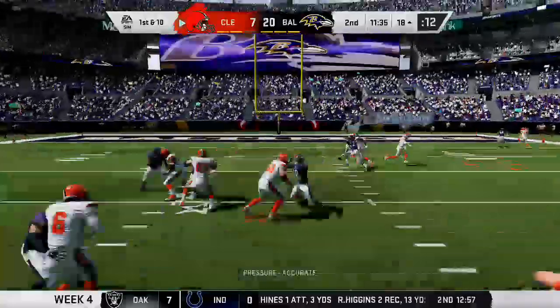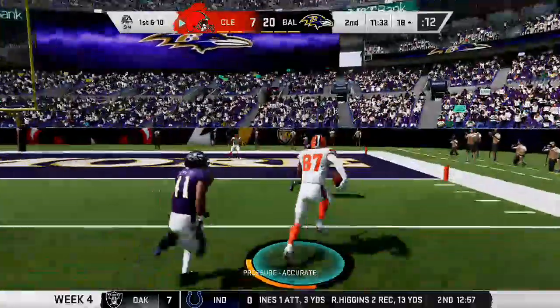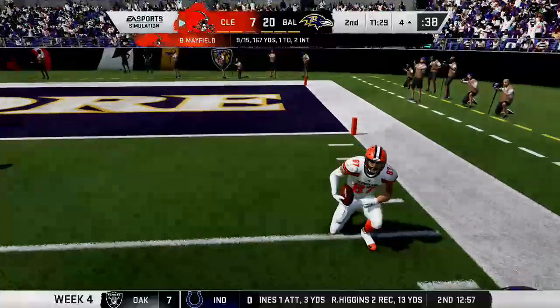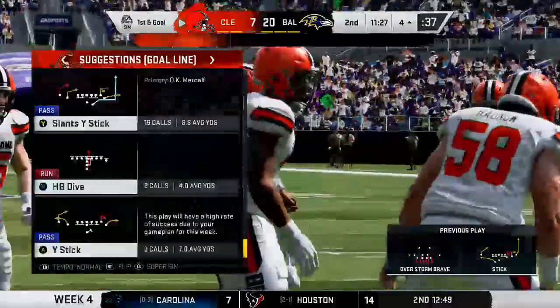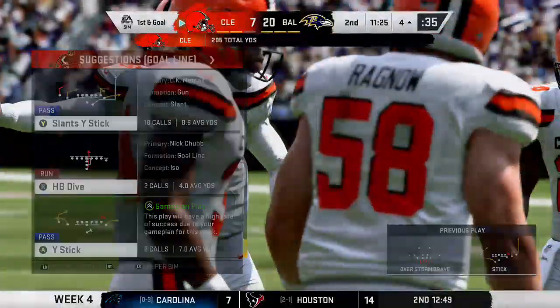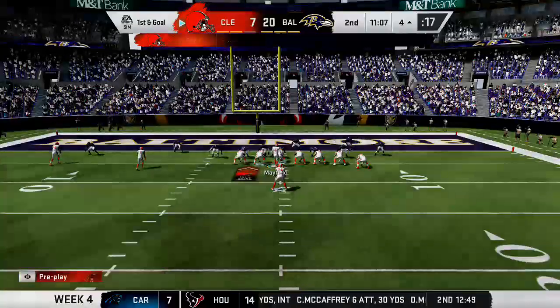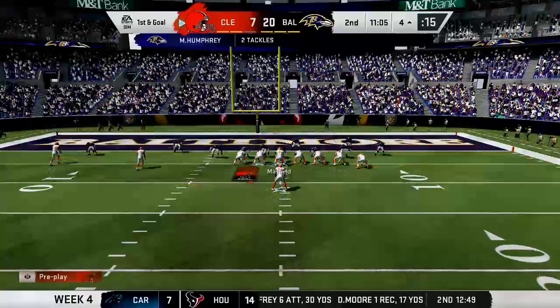From the red zone now, Mayfield. He's got his big tight end, Fan. And all the way down inside the 5 to the 4. Back-to-back nice gains, that one for 14 yards and another first. First and goal, and they got to be thinking a chance to get right back into this football game.